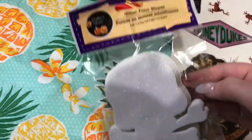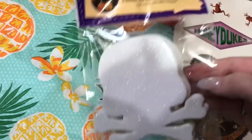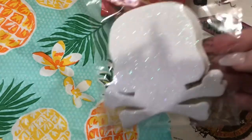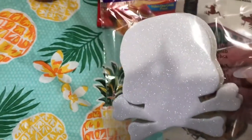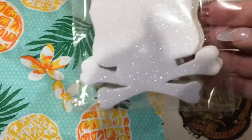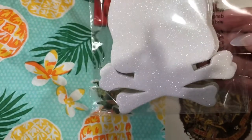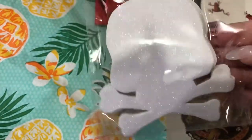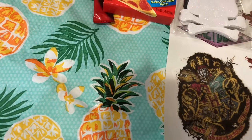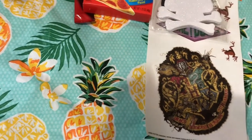I also picked up a 10 count of these glitter foam shapes in the skulls. They are super glittery. I love skulls. I love everything, I know this is going to sound funny, but emo-ish. But I'm going to be mixing in a little bit of that with some, I know it's going to sound weird, but pineapples and unicorns, and then a little bit of some more skullish glittery type girly stuff for my office.